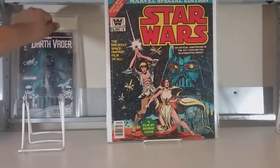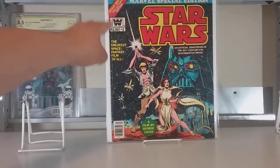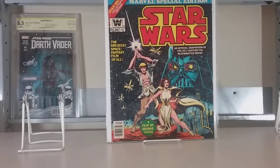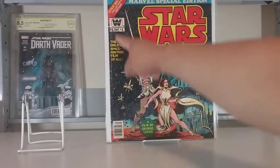So I'm going to put those in the background. I'm going to change the background up because right now what I have up, actually, I should have started with that, is the Marvel Special Edition Star Wars. It's not the, what do you call those things? This is Treasury Edition. There we go. It's the Treasury Edition Star Wars #1 with a cover by Howard Chaykin. And I got this late last year. Really late in the year last year. And it's not in the best shape by any way, shape, or form.